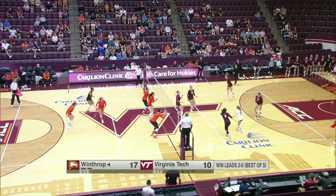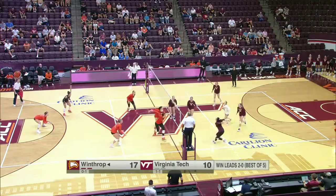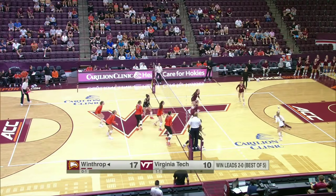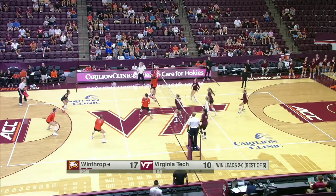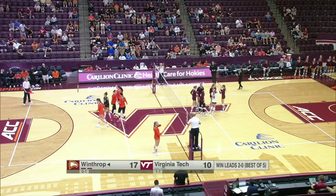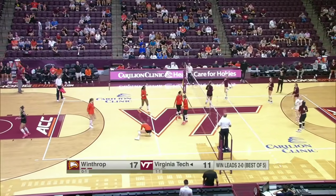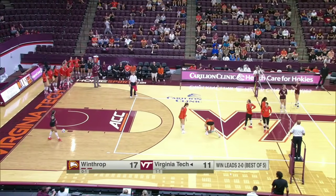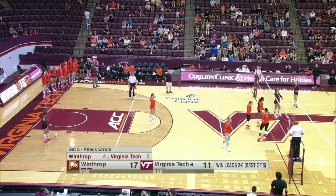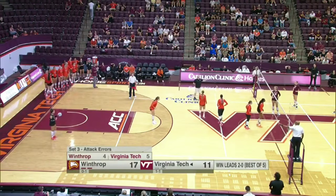Patrick. Shepard on the near side. Right back to the senior. Malinowski dug up by Jolly. Attack has too much on it. McCollum not able to keep it in, and Virginia Tech gets the points. Fourth error against the Winthrop Eagles in this 3rd set, leveling their hitting percentage right back off to an even 0. Andra Mangwal-Duran will look to serve her Virginia Tech team back into this 3rd set.